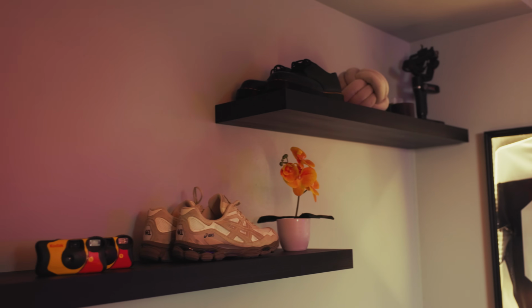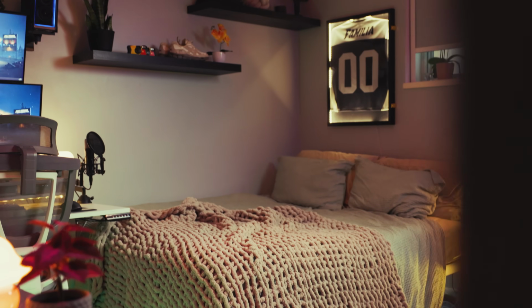Y'all, these tips probably all seem small, but together they can completely transform how your space feels, making it more organized, more functional, and way less stressful to live in.